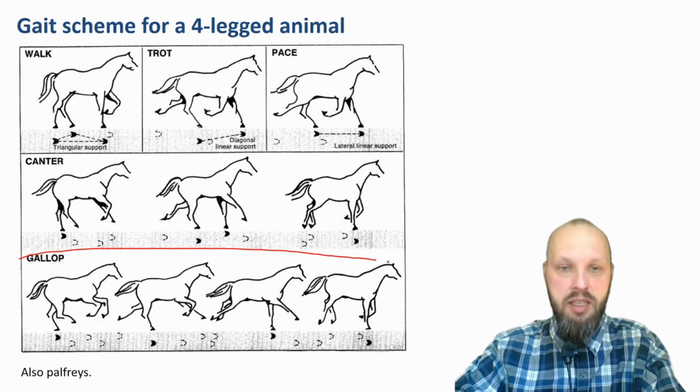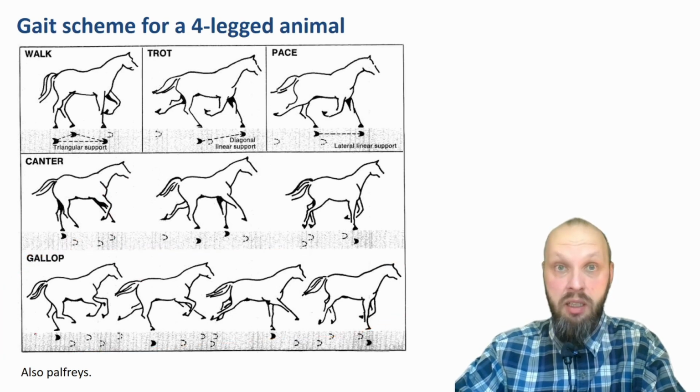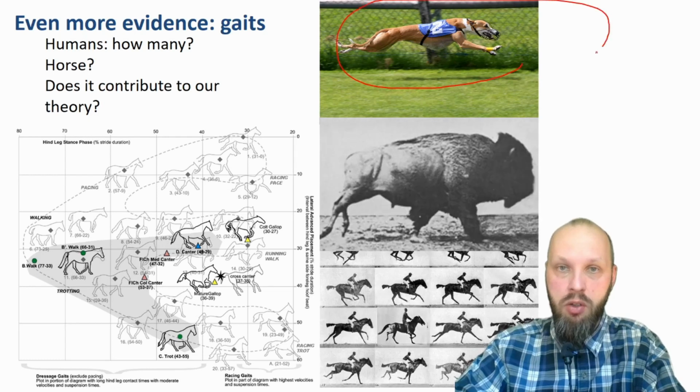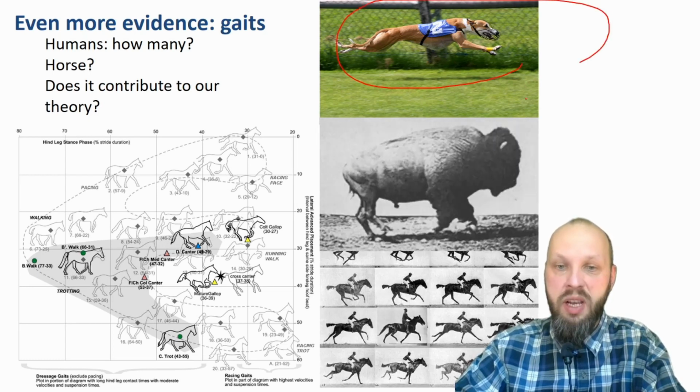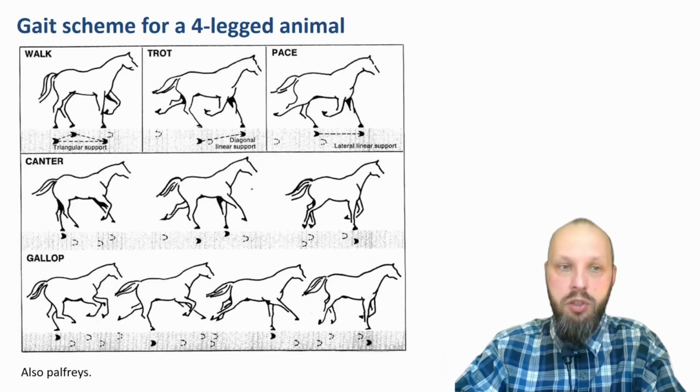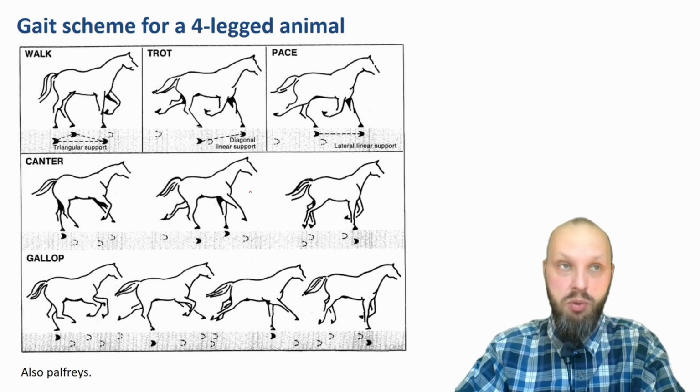And gallop is analogous to human running because there is a phase of full suspension. There is a phase, which is easier to see in the previous video actually, in the case of a dog, or this dog. There is a phase when the animal is fully suspended in the air. But then there are also two other stages in between because again, four legs give you more opportunities for changing the way how you move. There is pace and trot.